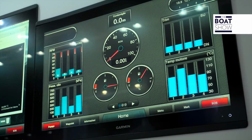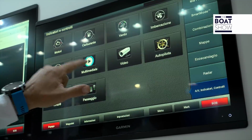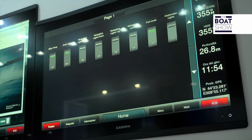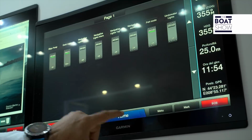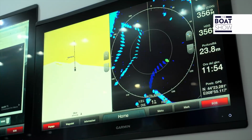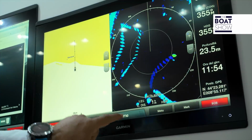Okay, let's see. What can you see from these screens? For example, you can check the engines. Or we can raise or lower the volume of the radio, or even still, control the lights of the boat. But if we want to be a bit more nautical, for instance, let's look at the map and the radar.